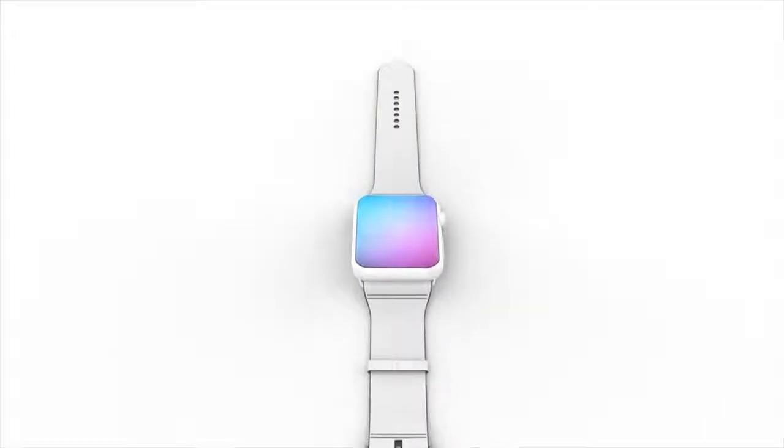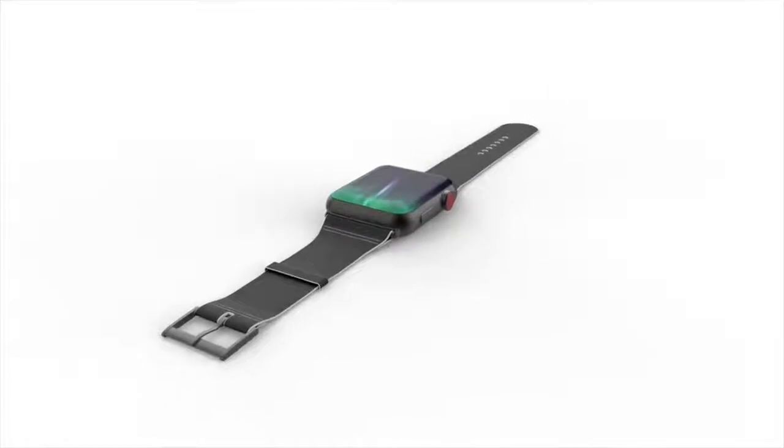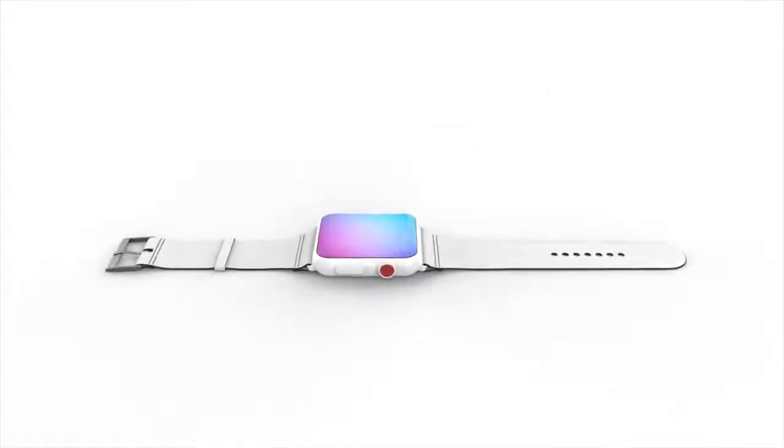So in my video about the Apple Watch 4, we talked about micro LED and how Apple's working on it and that we might see it in the Apple Watch 4 later this year. The truth is, I might have jumped the gun a little on that. It probably won't happen for a few years.